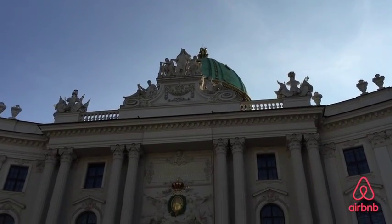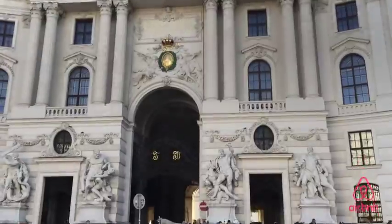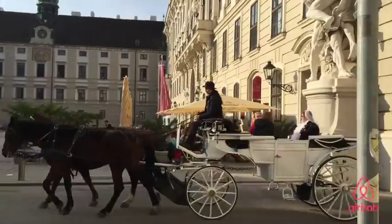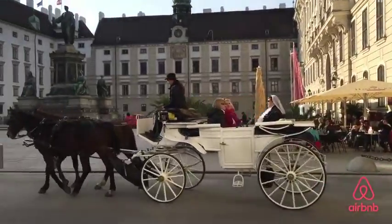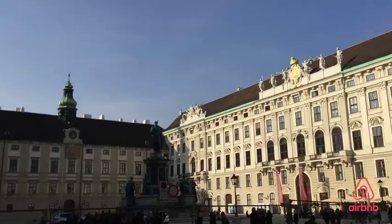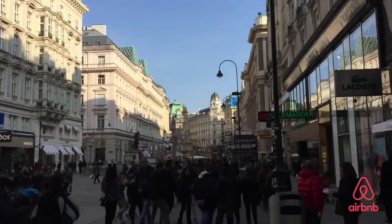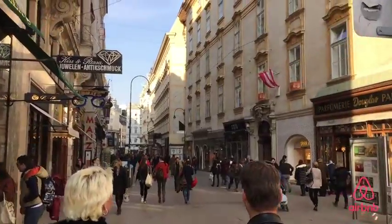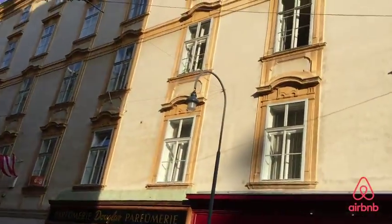We walked through the Hofburg passageways to the city centre, where all the horse carriages, also known as fiacres, gather to escort tourists around town. We passed by the Spanish riding school into Graben in the heart of Vienna, with all its prestigious storefronts nestled inside the historic architecture.